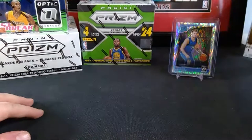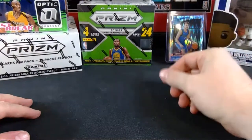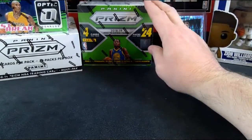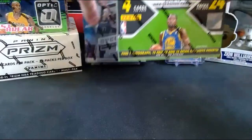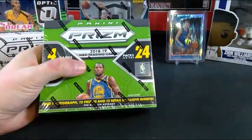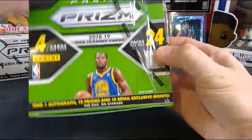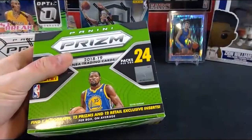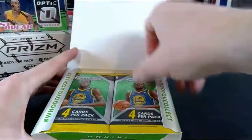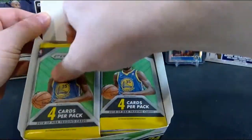Okay, let's see here. Where can we go? I got a little Luke. Let's put him back here. I guess we'll go back to Prizm. Let's go for this one. We got autos we're looking for on these, so come on. Let's get a Luka.